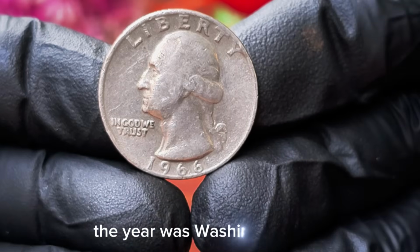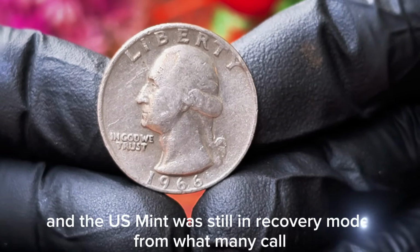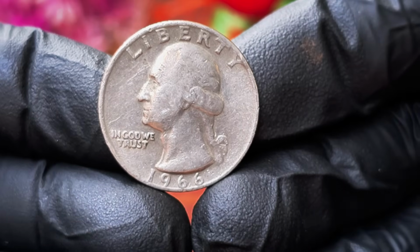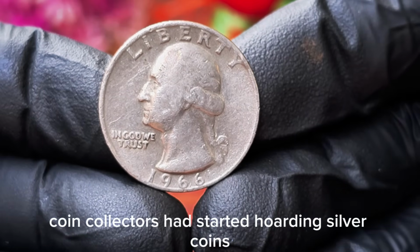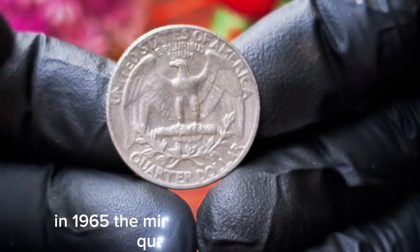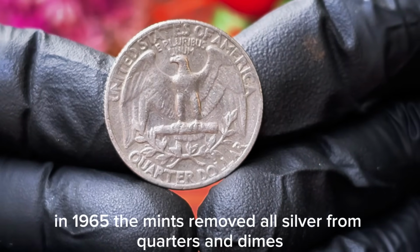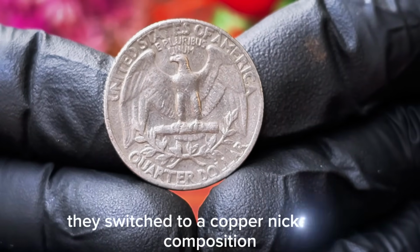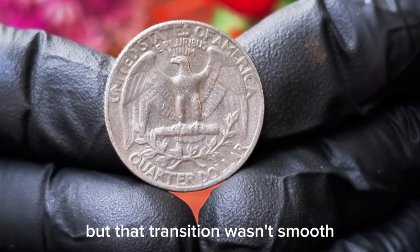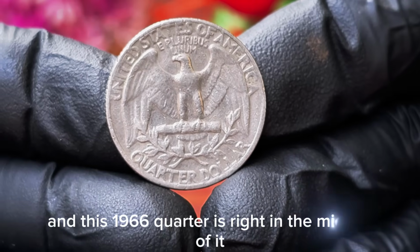The year was 1966, and the U.S. Mint was still in recovery mode from what many call the Great Coin Shortage of the mid-60s. Coin collectors had started hoarding silver coins, fearing they'd disappear, and rightly so. In 1965, the Mint removed all silver from quarters and dimes. They switched to a copper-nickel clad composition, but that transition wasn't smooth. In fact, it was full of surprises. And this 1966 quarter is right in the middle of it.